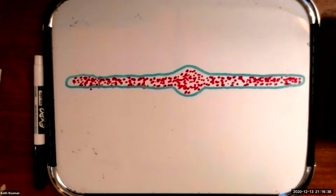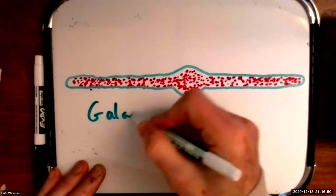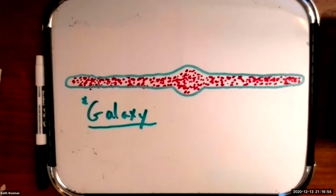So what is this? It's not two sunny side up eggs back to back. It's not a wristwatch. It's not the saucer section of the Enterprise. What is it? It's a galaxy. I'm going to star that. You should know what a galaxy is, and if you don't yet, we're going to talk about it.